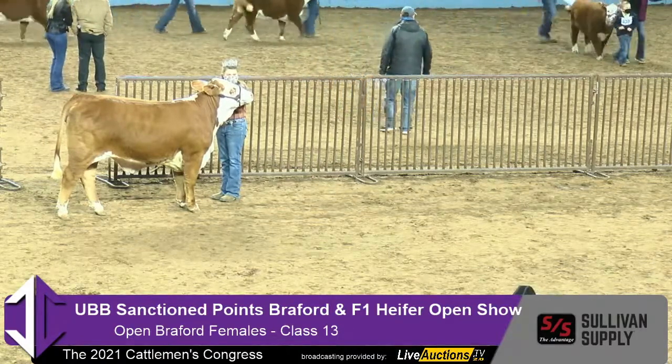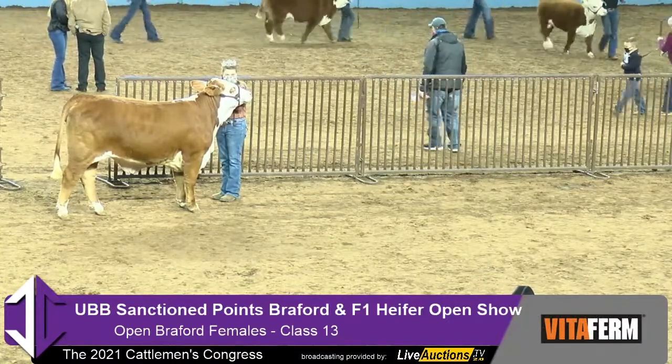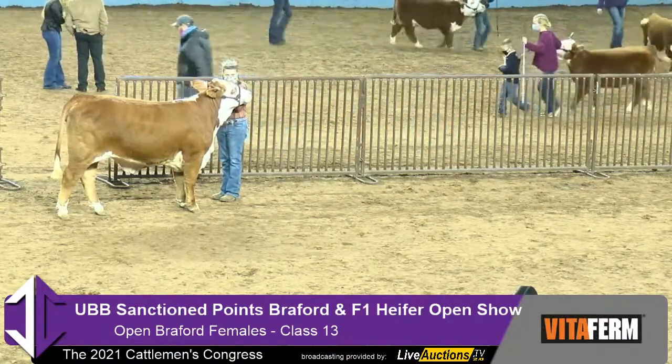One that's got a lot of femininity and she's very angular up through that front end. But to go with that, she's one that balances up so well. She's got so much correctness and power throughout.